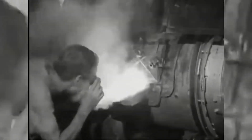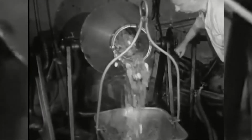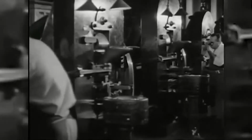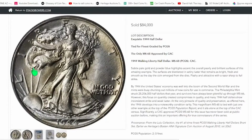The Philadelphia Mint struck more than 28 million half dollars that year, and survivors have always been plentiful up through MS66. However, this focus on quantity created compromises in quality, and many 1944 half dollars show inconsistent strike and weak luster. This exquisite rarity ended up selling for $84,000 at June session of Stacks & Bowers in 2021.